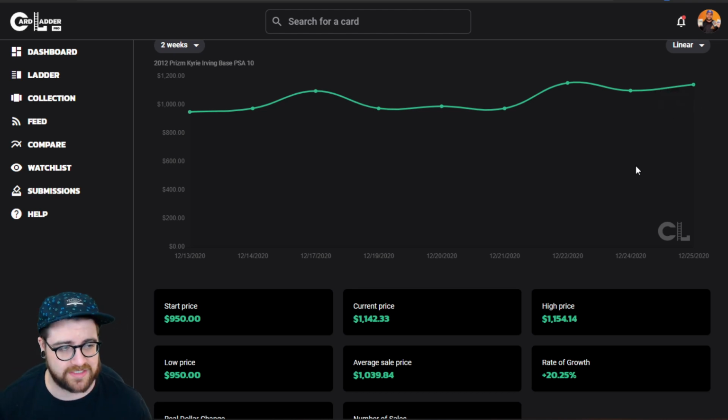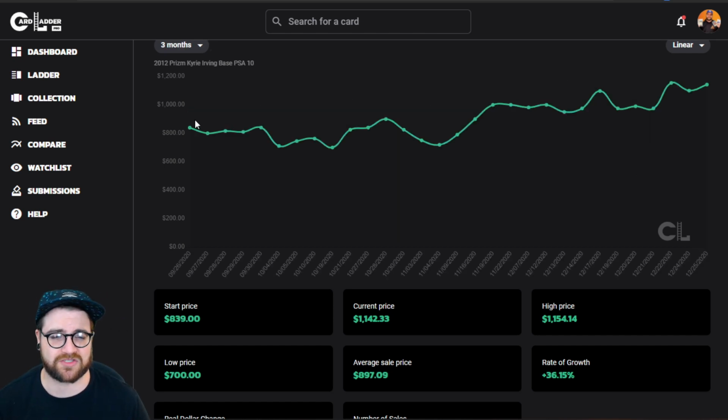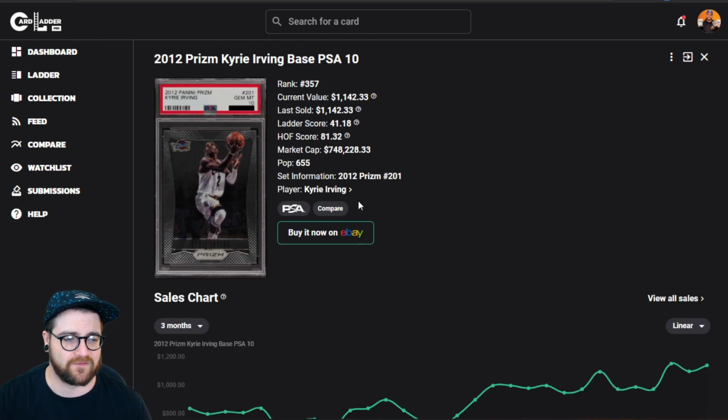So not too crazy, but I assume that as long as Kyrie and the Nets are both playing well, this card is going to slowly but surely keep trending up. As we can see over the last 3 months, this card has been going up and up. And if we extend it that far, the growth rate is 36%. So not too shabby for this Kyrie Prism PSA 10.